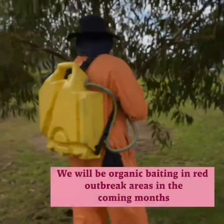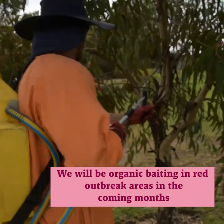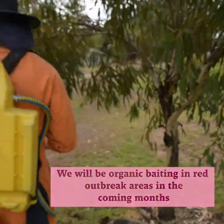So spring is with us, and with the warmer weather comes the chance that fruit fly might be active again. So our teams are back out there applying organic bait to red outbreak areas. It's a really safe organic bait, so in the coming weeks they'll be active in the following areas. Please give us access to your garden to do this essential work.